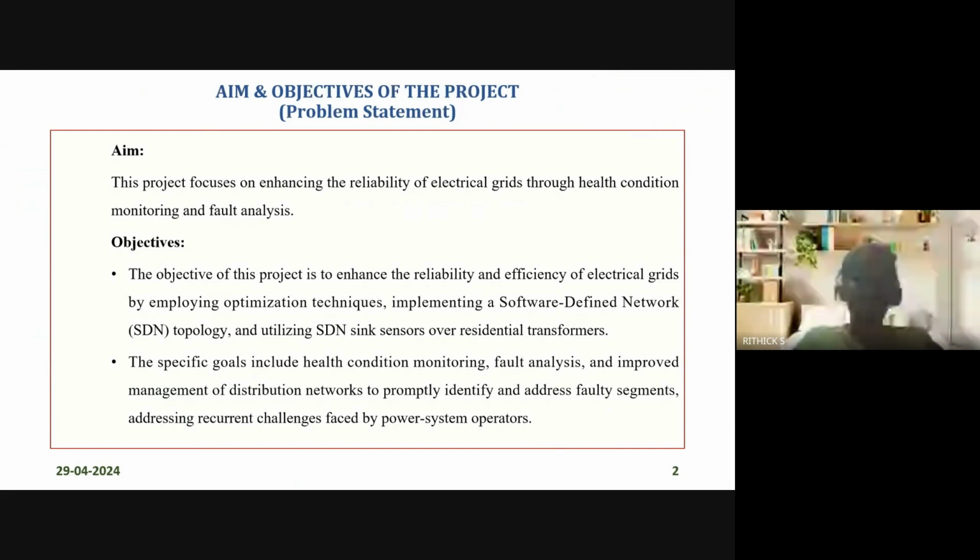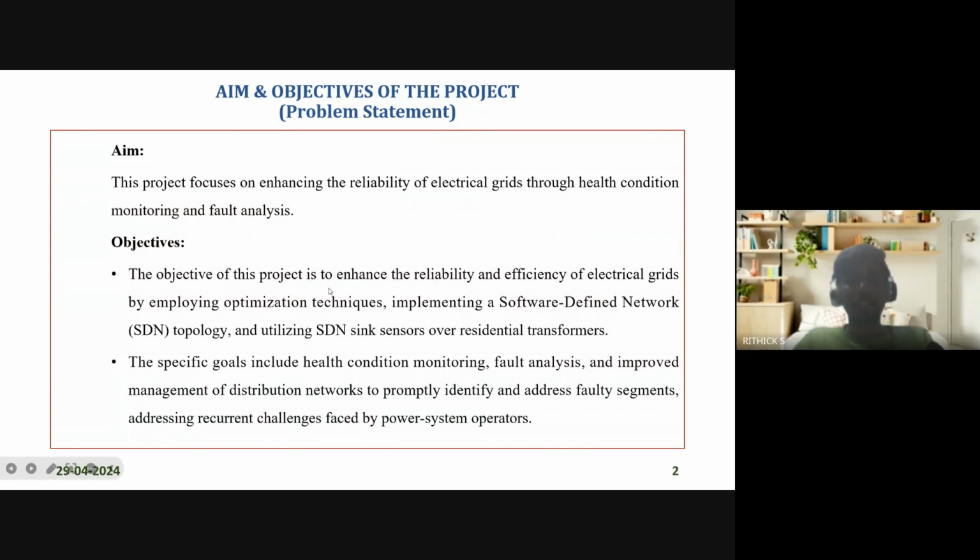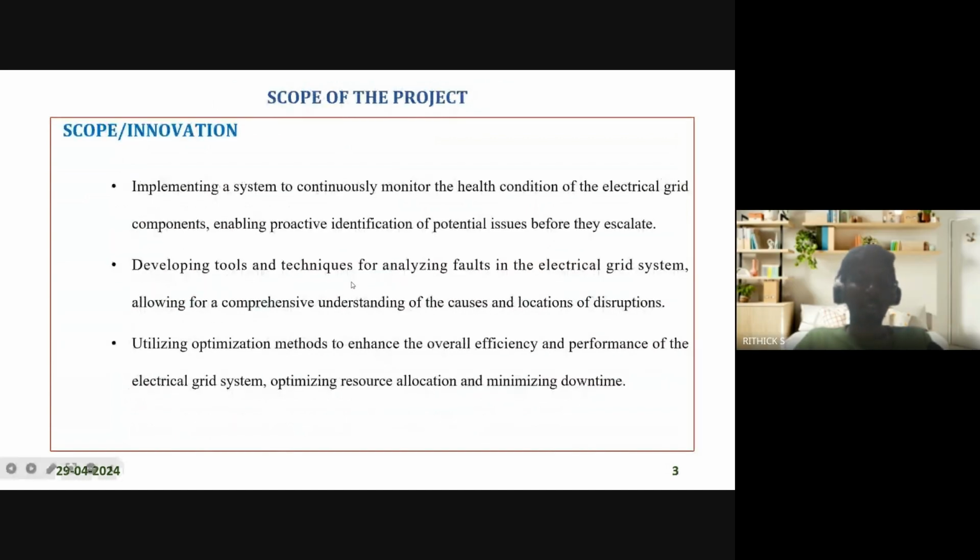We can give the residential transformer main controller, which helps us to know the faults and diagnose them fast. The specific loads mainly include health condition monitoring, fault analysis, and improving the management of the distribution network, promptly identifying and addressing all segments and rectifying them using the SDN technique.